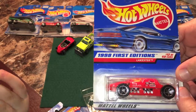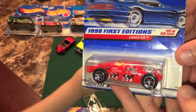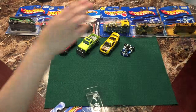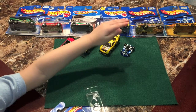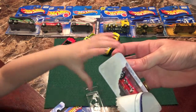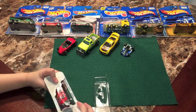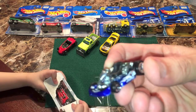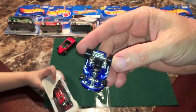1998 first edition is Lakester, number 12 of 40. I was told this is a very fast car. And we will find out someday. I'm going to put this right here so you don't... here you go. Okay? Well, I want to show everybody. You show them what number it is? And it's got number 3 on the side? Okay.